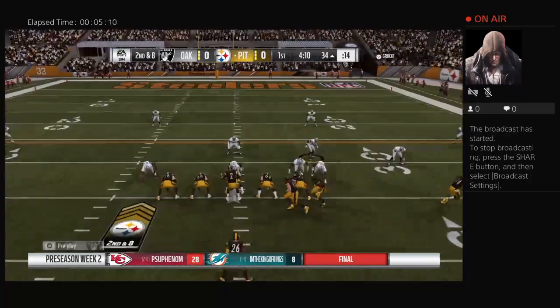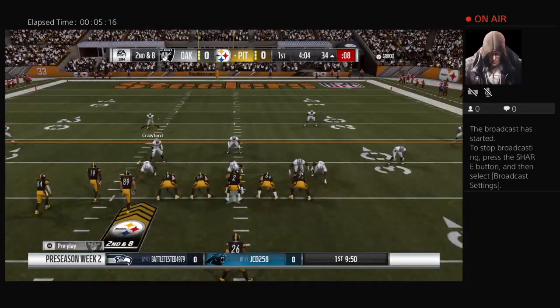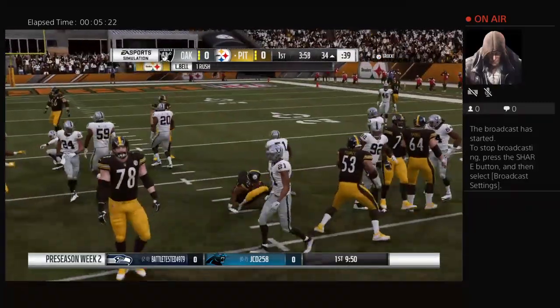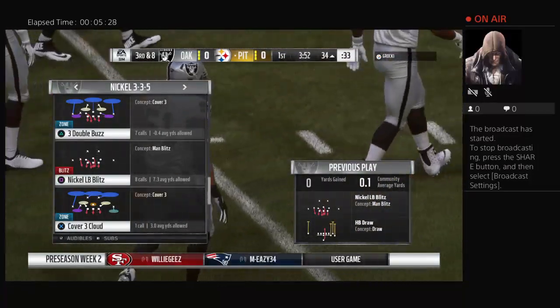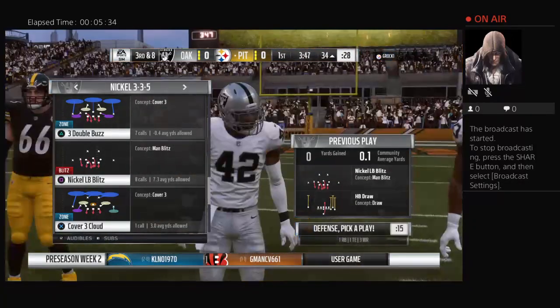Right, here we go. Now a carry for the former Michigan State man, Le'Veon Bell. And nothing doing. He's immediately taken down at the line of scrimmage. And as a defensive end, getting off the ball quickly, swarming to the football, making a tackle, that's what we saw right there. Yeah, and that's what their job is.